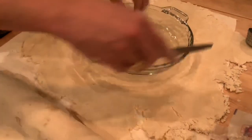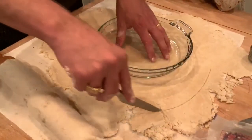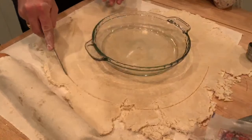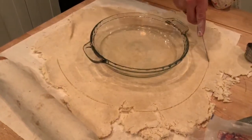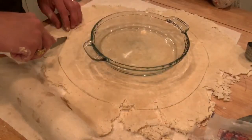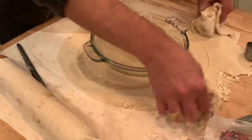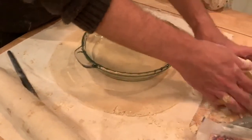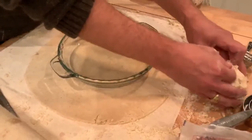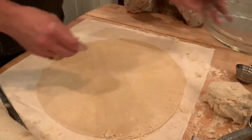So we're gonna put this here, and we're just gonna cut it a little ways outside, and I can always adjust this later. So if I get it a little bit off, I can make some adjustments to it later. This remaining dough, there's quite a lot there, and that's good because that's gonna become the top for the pie, and this is gonna be the bottom for the pie.